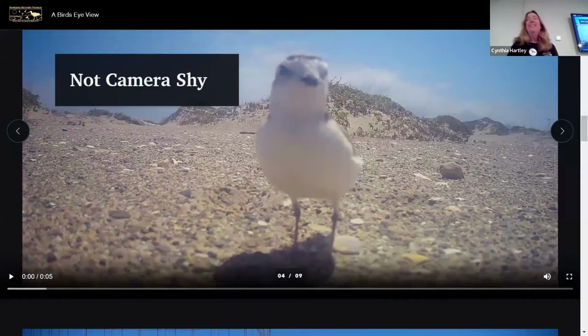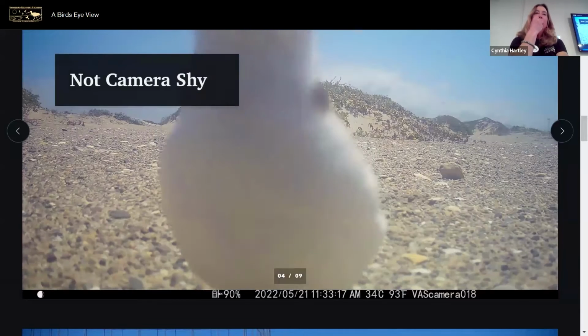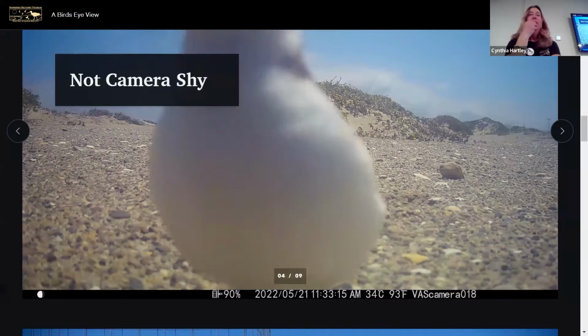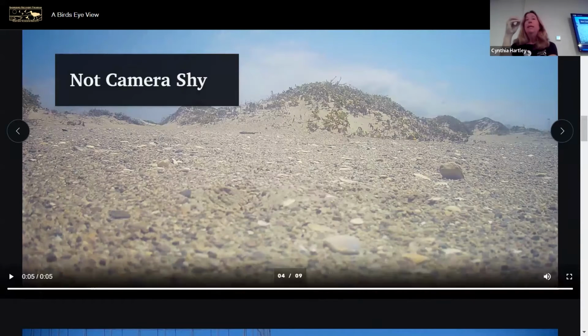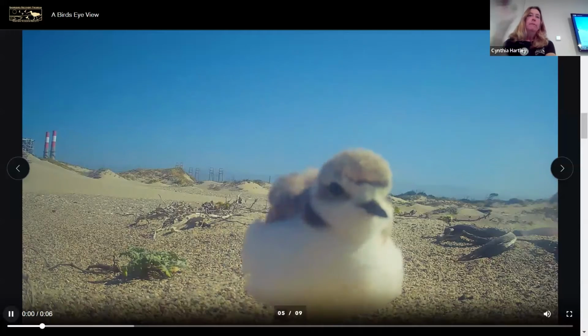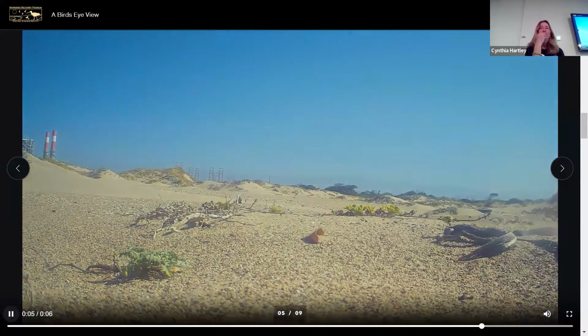Okay, so snowy plovers do really, really cool things. They love to sit on the cameras. They're not afraid of the cameras. They actually think they're a pretty great perch. I'll play that one more time. They do this a lot. And some birds, that's what they do all day, is they come out, they stand in front of the camera, and then they jump on top of it. Probably saw its reflection or something.